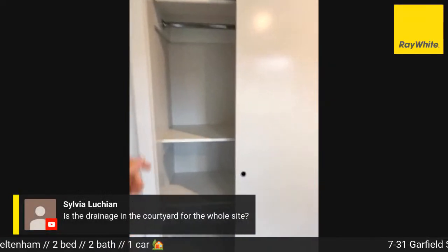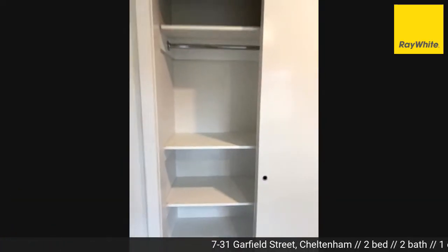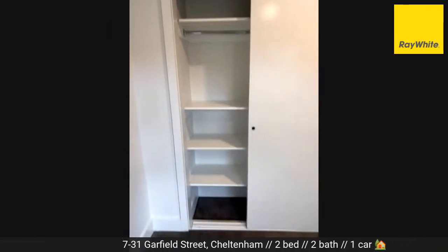Sylvia's just asked, is the drainage in the courtyard for the whole site? Good question. We'll have to go out and check it again.